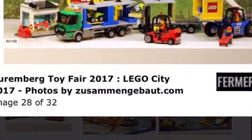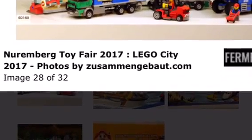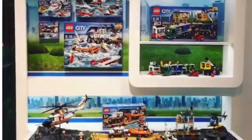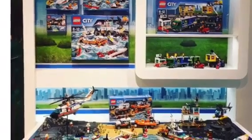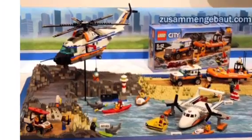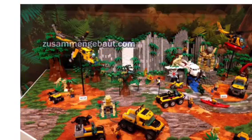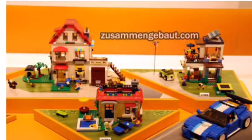So yeah. And here we have a little bus, and that's another website that this is from, a German website. Also found this out by some French websites too. So yeah. Because you know the European sites are the ones that break the news the most, and I also was tipped off to this by Eurobricks over at the forums there and whatnot. And here are some creator sets, pretty cool.